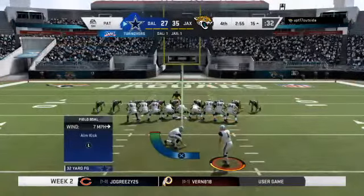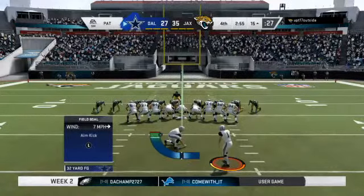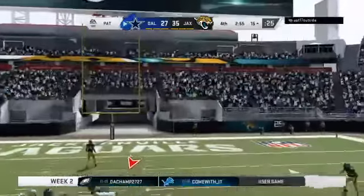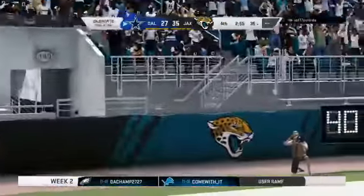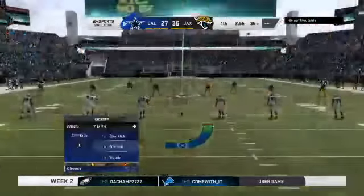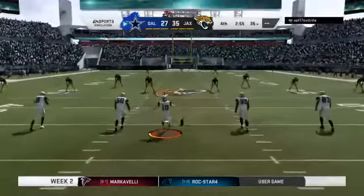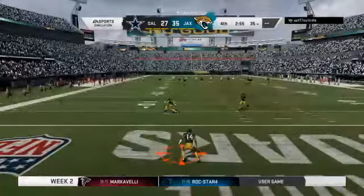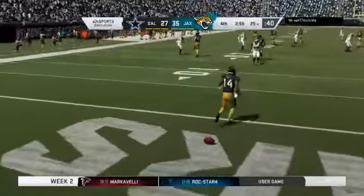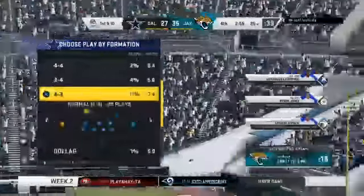Point after try forthcoming. And it's no good. Oh, he misses the extra point, and our score stays right where it is. So they throw the pick six. They'll get another shot at it now as this one's in the air. That's fielded in the end zone, and no run back here. This will be a touchback, and it comes out to the 25-yard line.